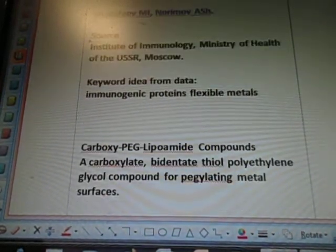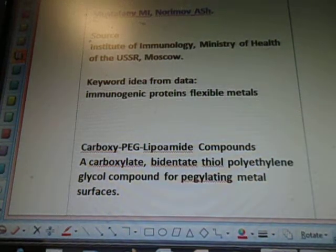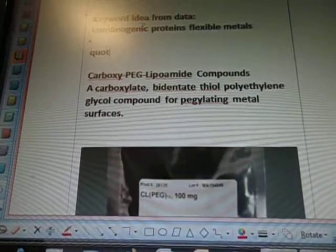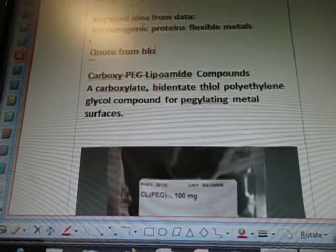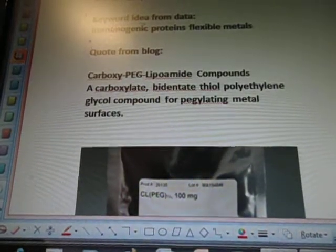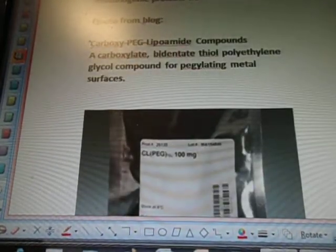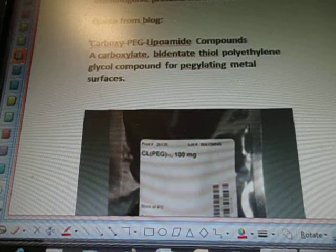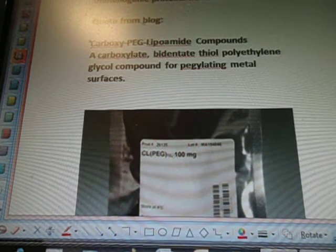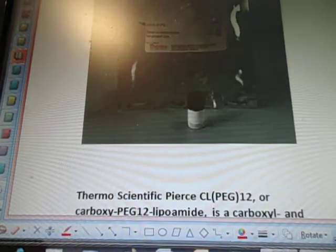Keyword ideas from the data were immunogenic proteins, flexible metals. And this is what came up as a quote from a blog. Okay, this is carboxy-PEG-lipoamide compounds, a carboxylate, bidentate thiol polyethylene glycol compound for pegylating metal surfaces. And this is what it looks like.